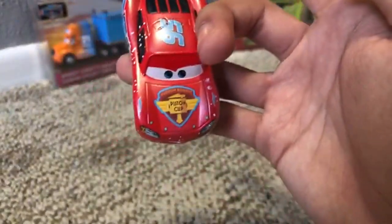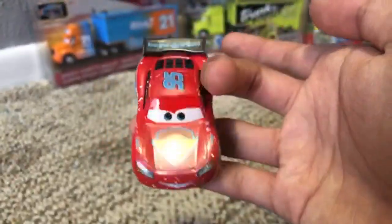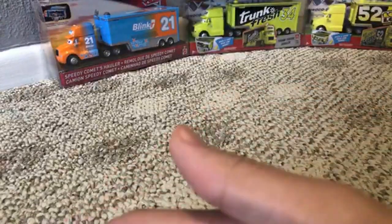Oh, hello from Venezuela. Nice. There's the front. It looks like he's got a bunch of chips. Looks nice, doesn't it? And I just dropped it.